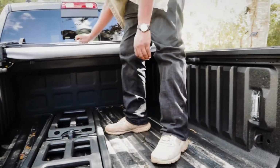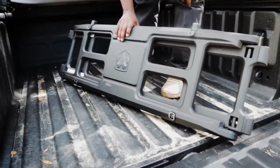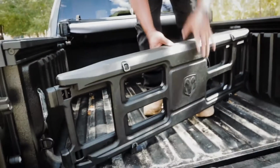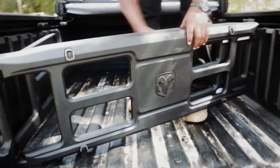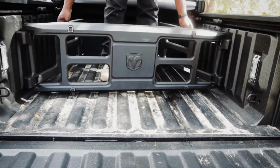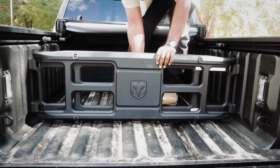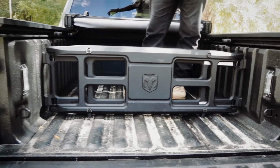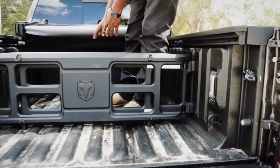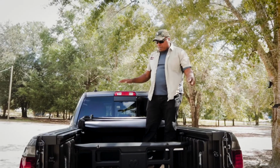And just to show you guys real quick, there's this divider that comes with this particular one. It took me a little bit to figure out how this worked exactly, but what you would do is open it like this, and then wherever you want it to be, you position it in there, then lock it, and now you can divide stuff. So if you want something to stay here or something to stay here, when you close it, you can do all of that. Okay, so that's the bed.